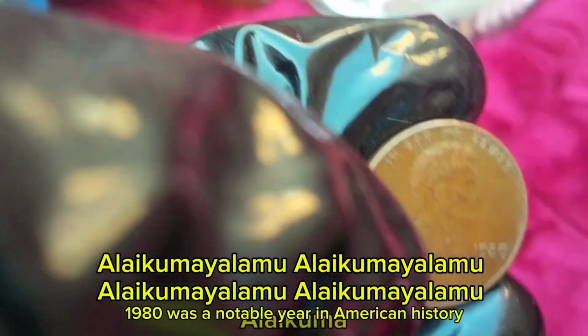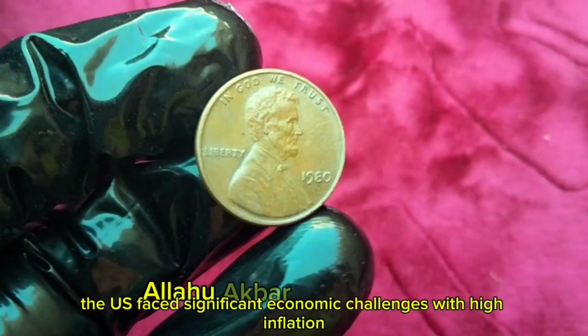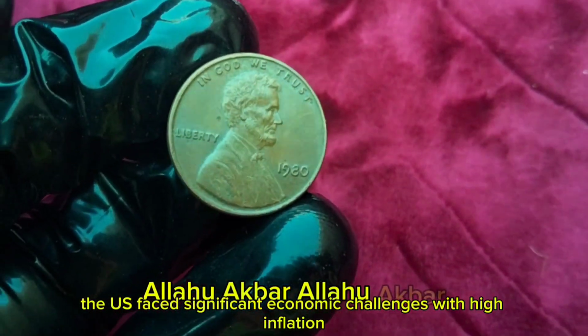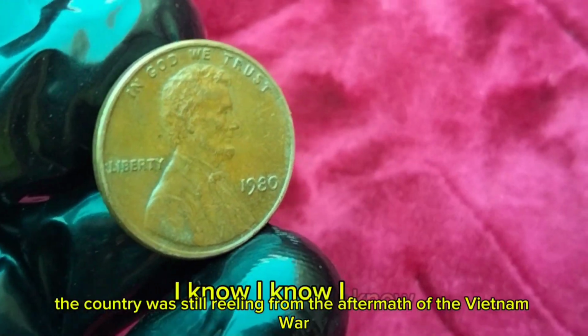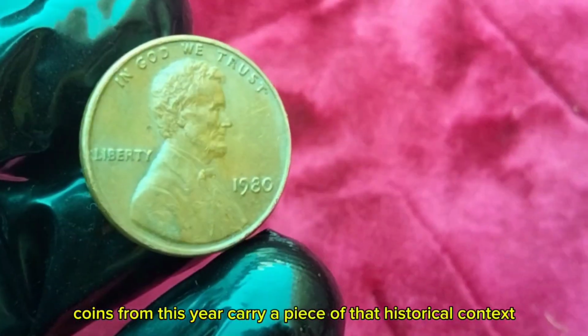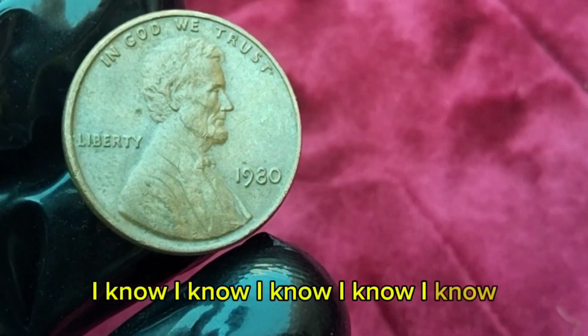1980 was a notable year in American history. Ronald Reagan was elected president. The U.S. faced significant economic challenges with high inflation, and the country was still reeling from the aftermath of the Vietnam War. Coins from this year carry a piece of that historical context, making them more than just currency.